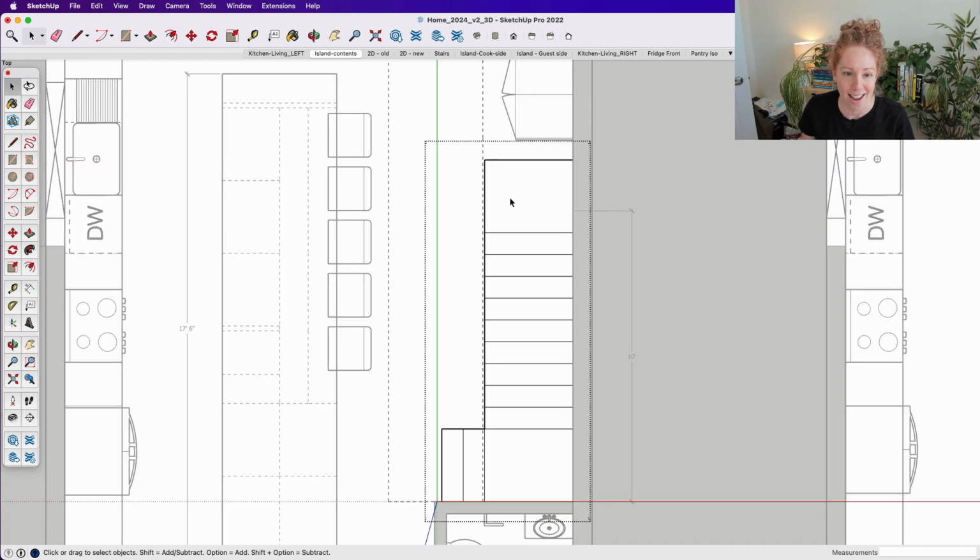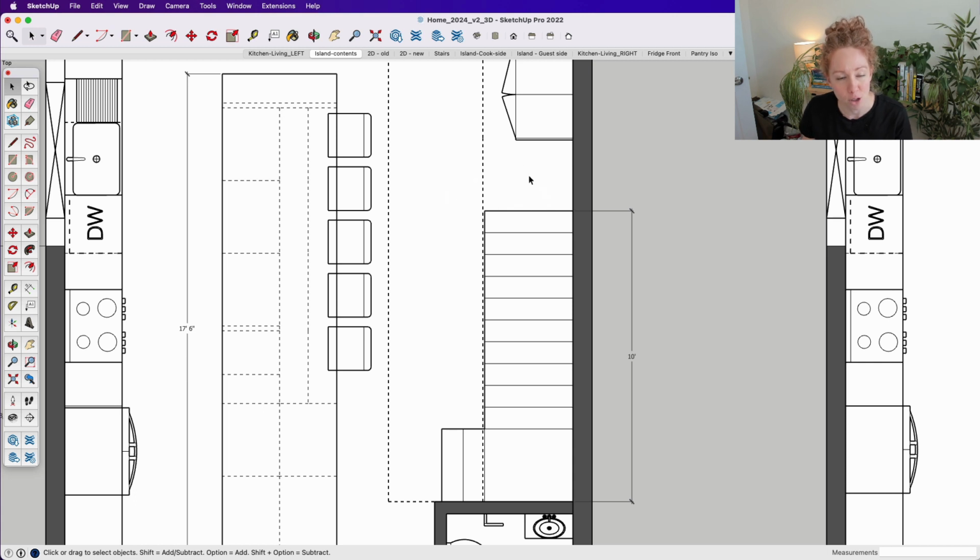That is why I changed the layout to this, so that instead of stepping down onto a landing, you just walk over here on this solid floor and step down from here. So it's a bit of a layout change, which I don't love, because now I'm losing a little bit of space where I could have had a little bit of a wider cabinet.